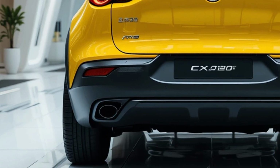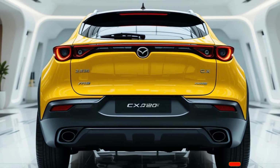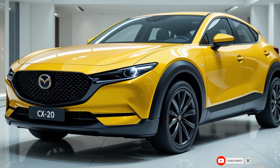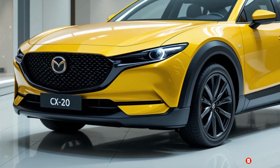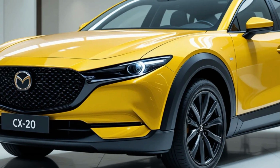Today, we're talking about one of the most anticipated compact crossovers of the year, the all-new 2026 Mazda CX-20. Whether you're a Mazda loyalist or just curious about the newest entry into the competitive subcompact SUV market, you're going to want to stick around for this one.